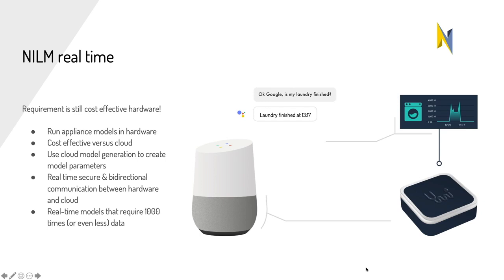In order to do that, you need to have the infrastructure to have an always-on bidirectional communication with the hardware, which we have. You need to have an infrastructure where you build models not using high-frequent data, but just the data available from smart meters.